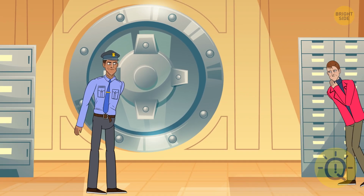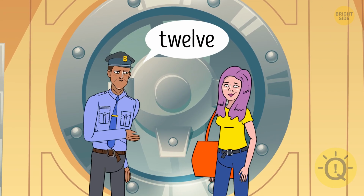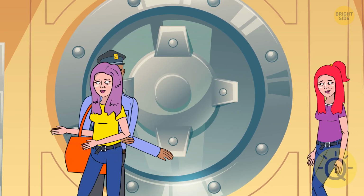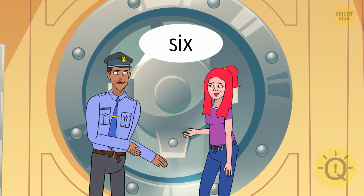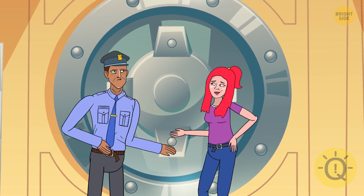When one of the actual bank clients walked up to the door, the security guard said, 12, and the client said, 6, and got inside. Then another client came up to the vault. When the security guard said 6, the person answered 3, and was granted access.